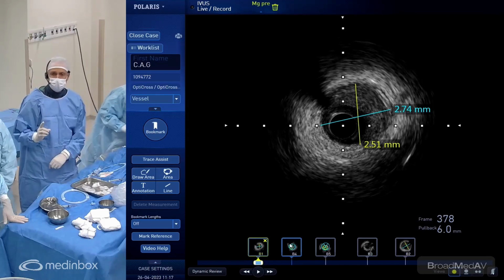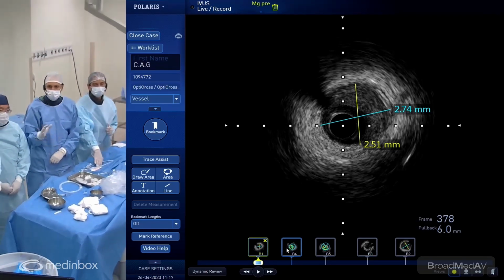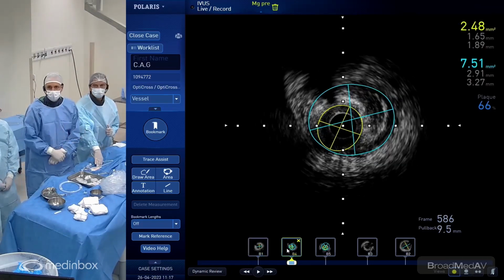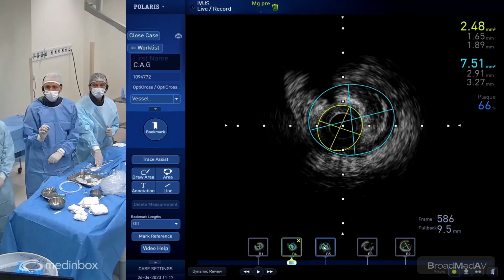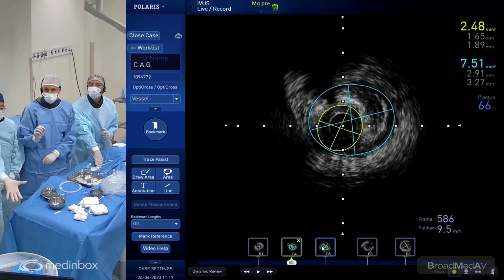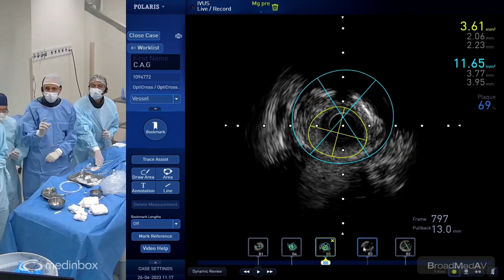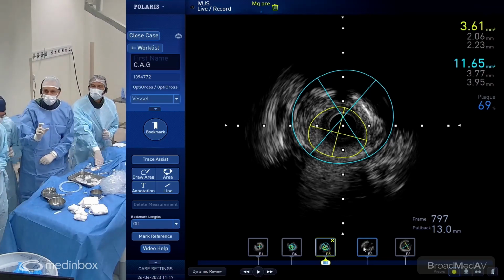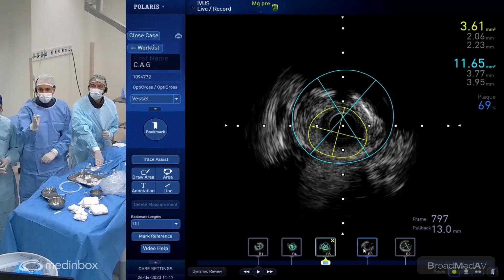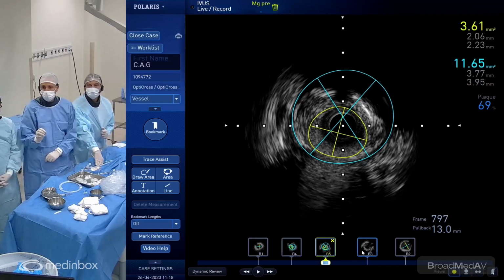Okay, great. Thank you. So here we are distal to the lesion in the ramus. You can see it is about a 2.5 to 2.7 millimeter vessel. Here is the minimum lumen area of the ramus, about 2.48 with a 66% plaque burden. Next. This is very important because we are in the very distal portion of the left main. You can see at 6 o'clock, this is where the ramus is coming into the left main, and the area is 3.6. So it's very severe.